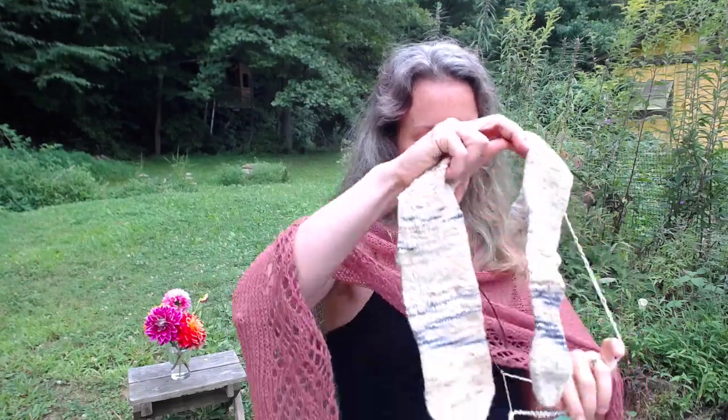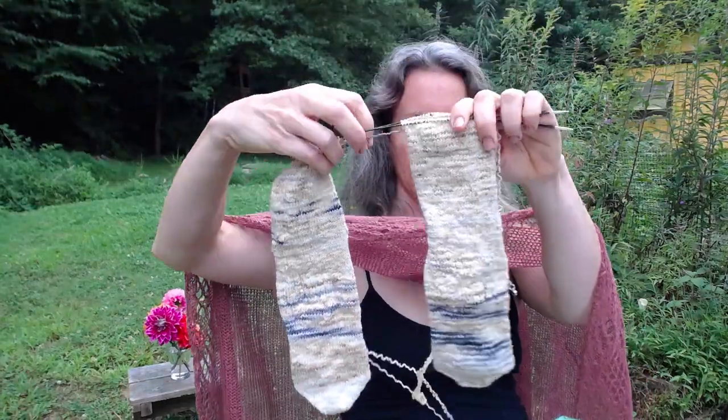The other thing I've been doing is I started on the socks with one of my eco-printed sock blanks, just because it's fun to do them every so often, see how they're working up, and I'm almost done. So this was one of my botanically printed sock blanks.